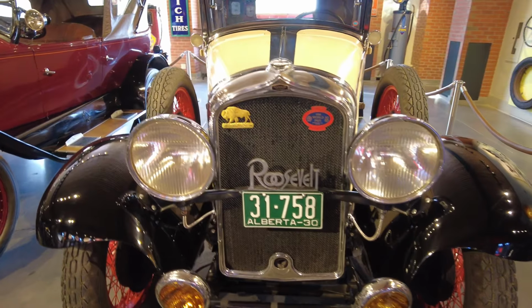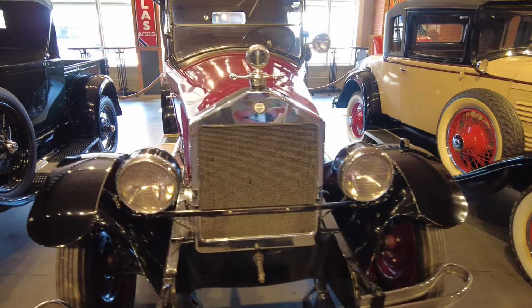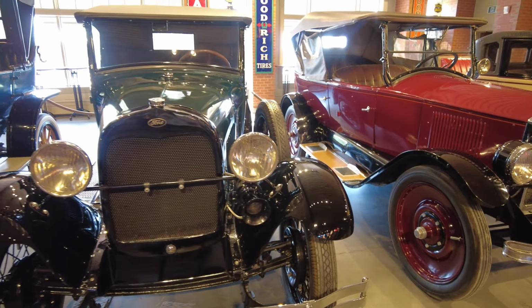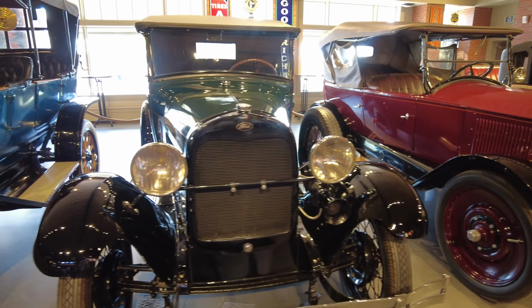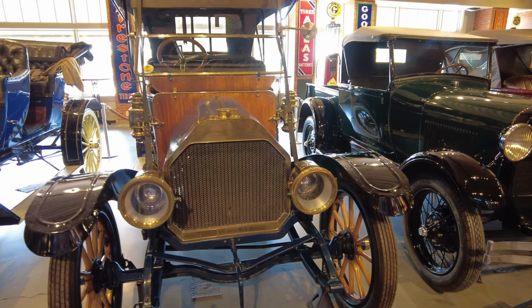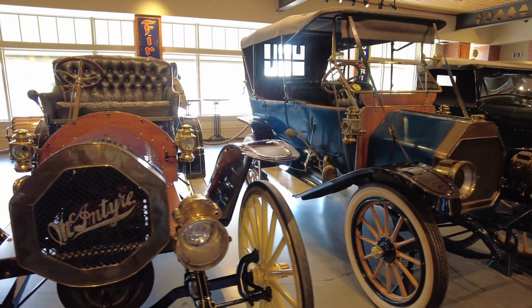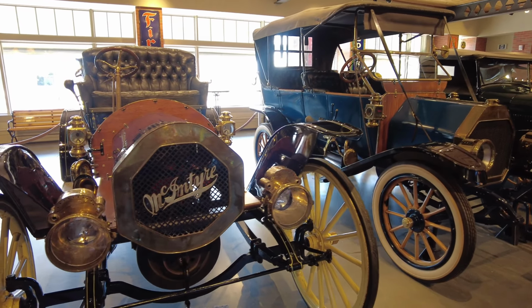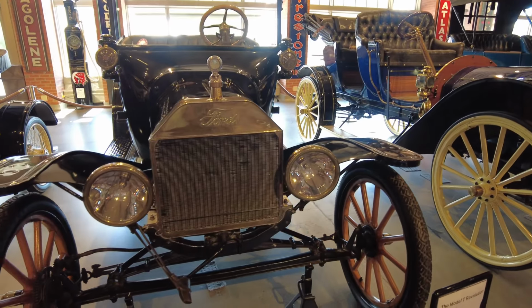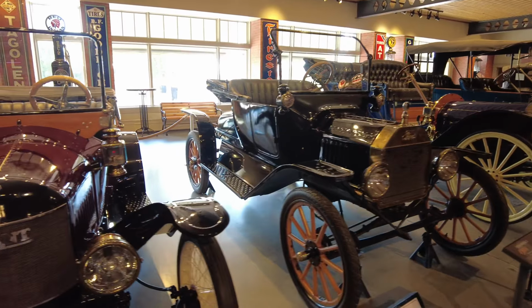1930, Marmon Roosevelt. 1922, Grey Dort. Ford AR Roadster pickup, 1928. Overland, 1911. McIntyre, 1909. Ford Model T, 1915. 1914 Grant Roadster.